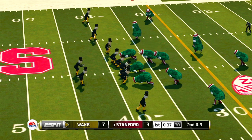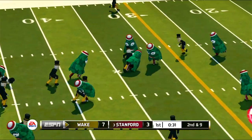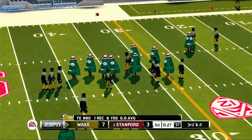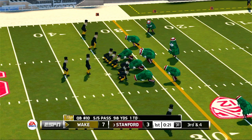Two down. Shift. Pass complete and taken down immediately. Number nine with the tackle at the 33-yard line. That'll bring up third and four.